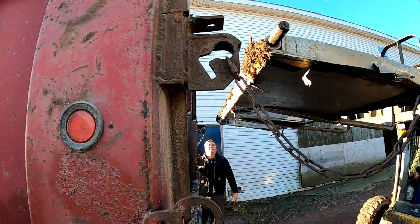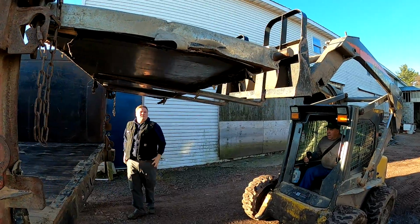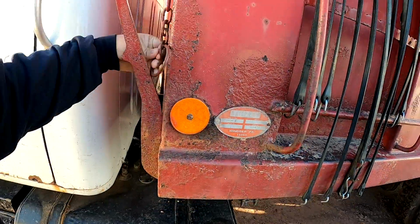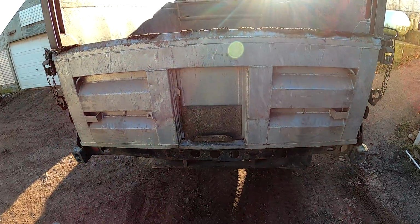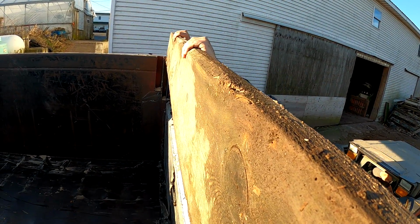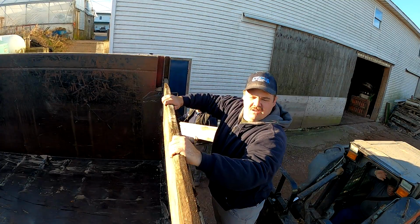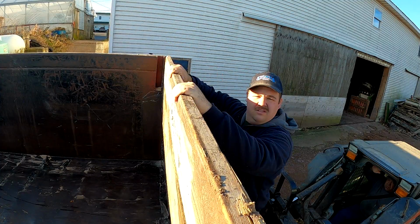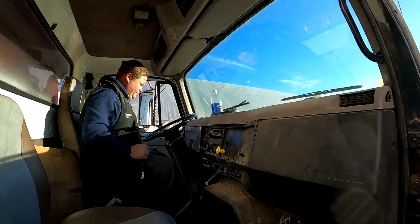Straight in. So this is the same process as the other day. Matthew and I are going to the place that supplies the sawdust. We're gonna load the truck up and then bring it home.